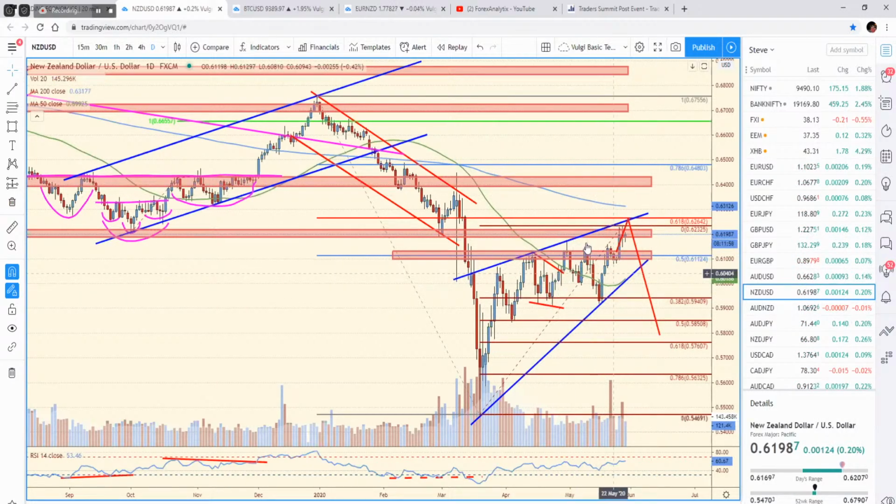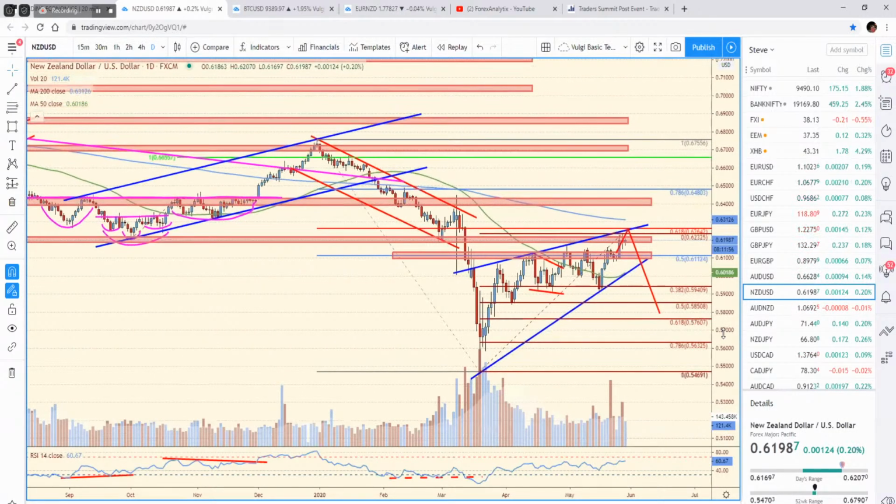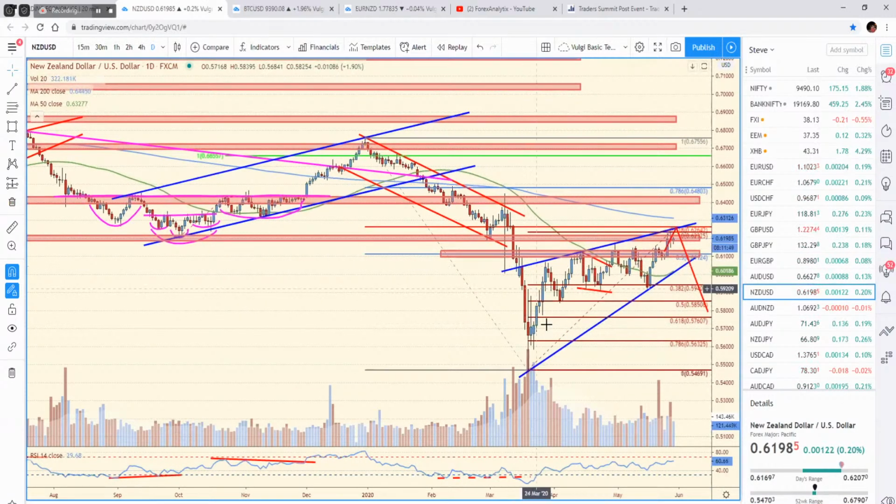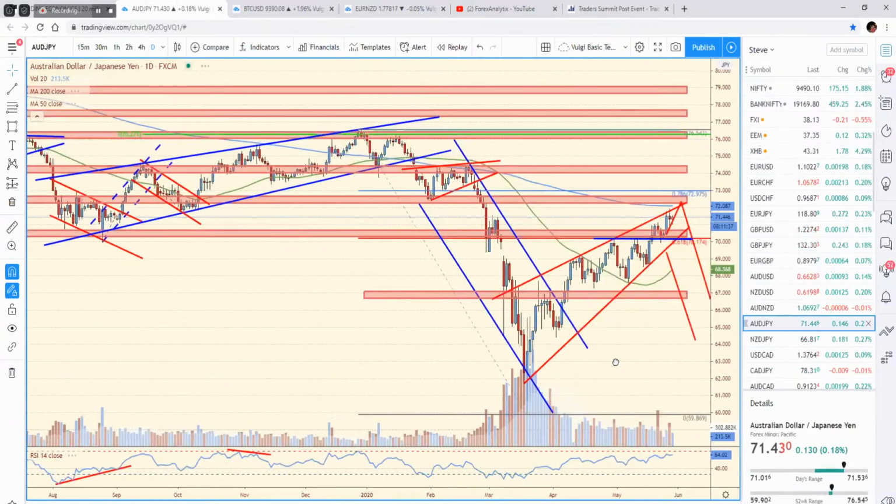Look at the Kiwi, still trading within this likely ascending wedge, and as long as it doesn't cross over it, I would be very, very careful in being long here. I mean, this is already a mature rebound, but looking at the RSI being at 60, I would have to say that this is a perfect area for the Kiwi to fail as well. So all that is needed for all these pairs to actually turn lower, look at the Aussie yen as well.